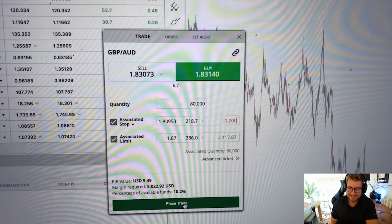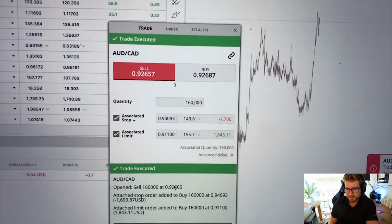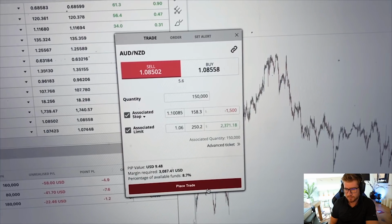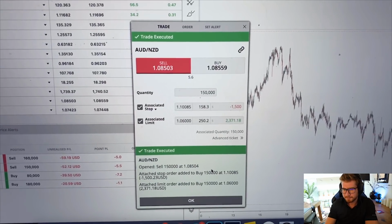So I went in with a 5,000 buy position on the British Australia pair, a short position on the Australian Canadian pair with 3 grand, then actually back into the USD CHF pair with 5,000, and finally a 3,000 short position into the Australian New Zealand pair. So at this point I had around $20,000 throughout all the trades.